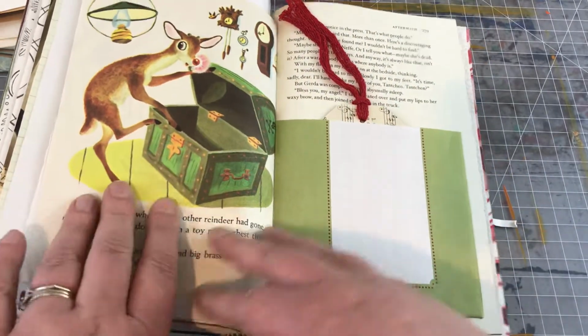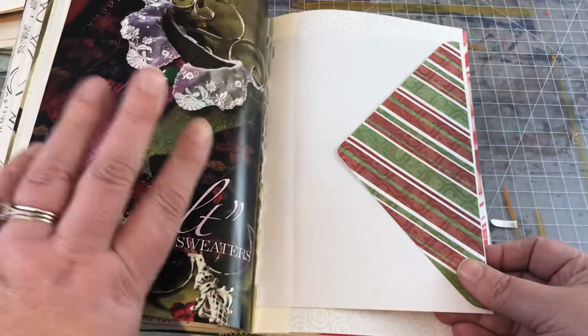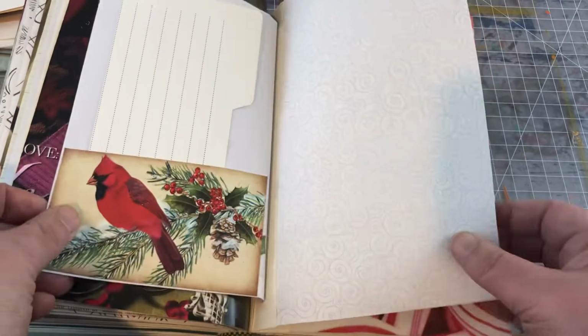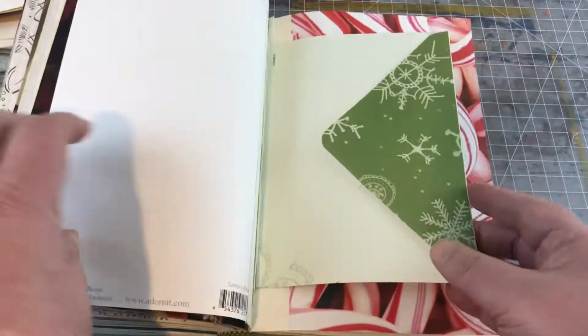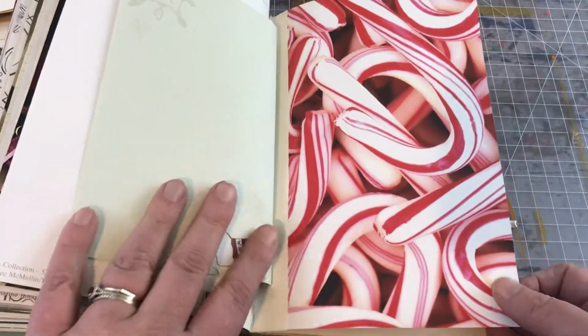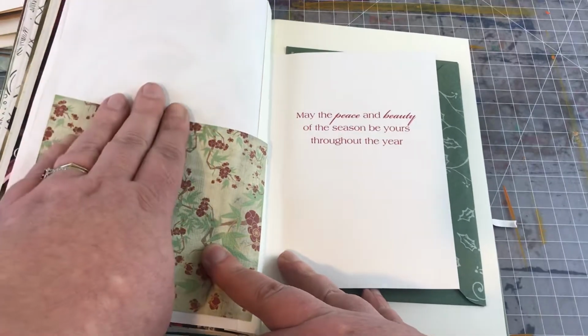And here you see Rudolph. Here's a little pocket with the tag, Crafty magazine image. This is the front of a card that I've turned into a pocket. It's beautiful scrapbooking paper that, again, my neighbor brought over to me. Also a pocket.